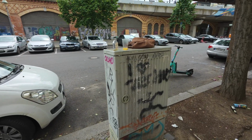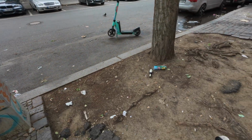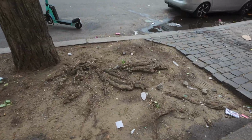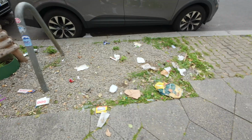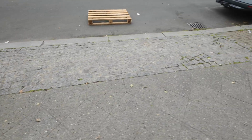And definitely as you move further away from Museum Island and the center of Berlin where the Brandenburg Gate is and all the touristy parts, it does get quite dirty. A lot of trash on the ground, a lot of thrown items like bicycles and couches and chairs just kind of chucked outside. So you do see some of that too.